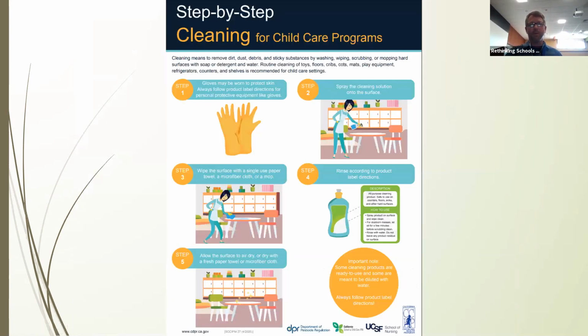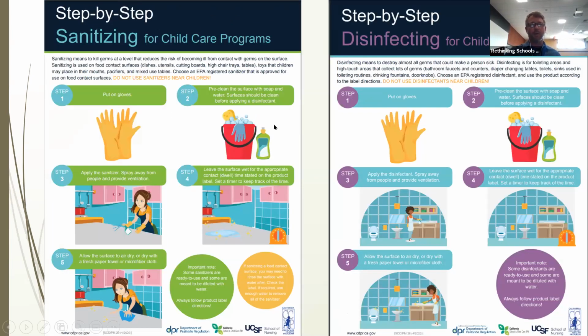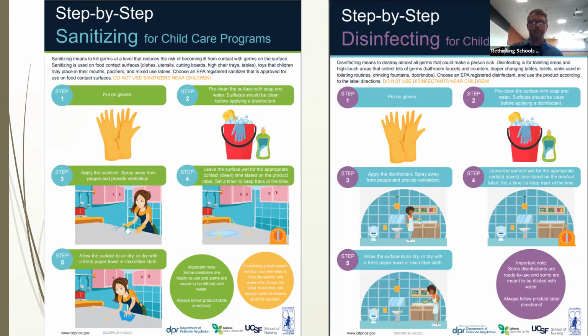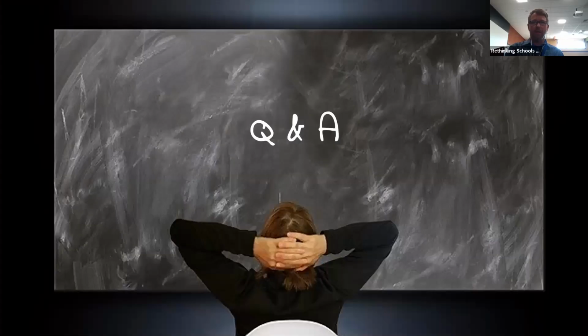So just a quick review of the difference between cleaning, sanitizing, and disinfecting. Cleaning is removing dirt, dust, or debris, typically with soap and water. And sanitizing and disinfecting are using a chemical in order to kill a virus, bacteria, or organism. And so we always encourage that we do cleaning first, and then we sanitize or disinfect that surface afterwards. And with that, I want to open it up to any questions that you might have. Just feel free to unmute yourself and ask any questions you might have.